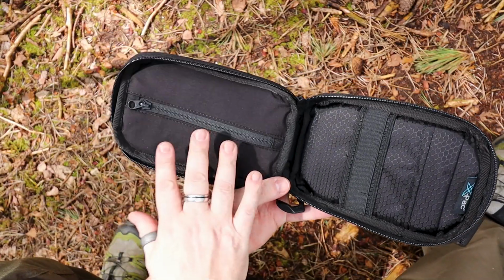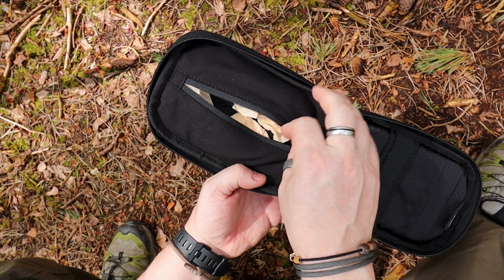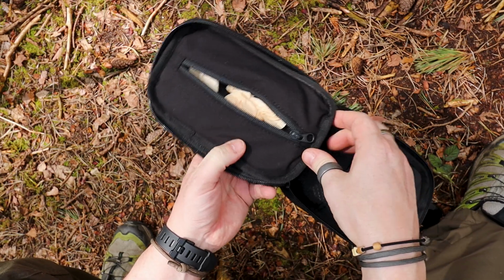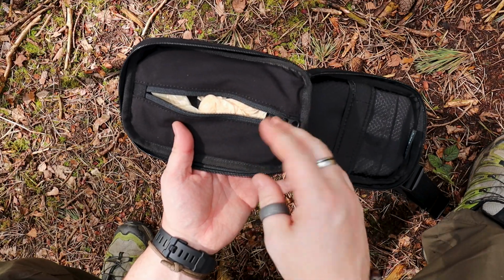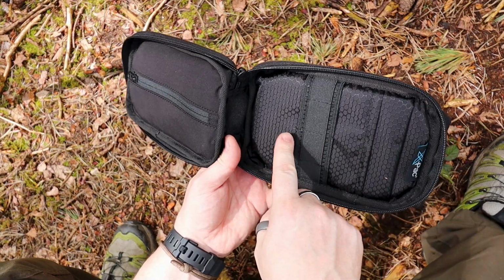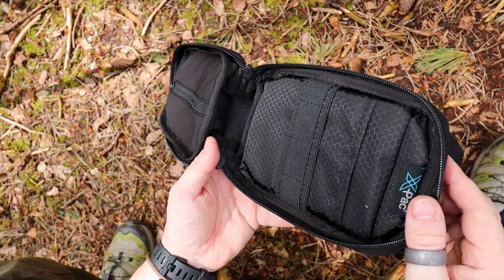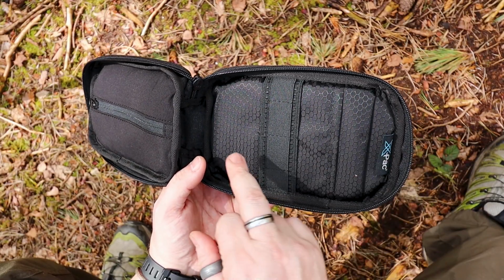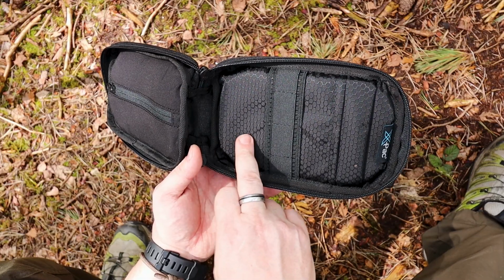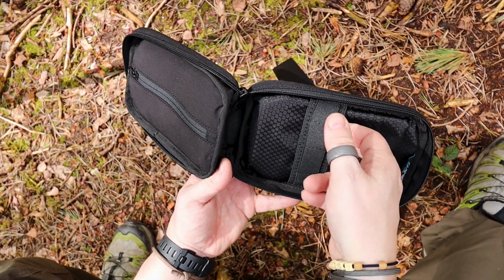So on the front section here you have a large zip pocket, again with some dog poo bags in there, but this is made from a really nice stretch material, so if you need to add in something that's a little bit bigger than this section, then you can certainly do that. And then on the inside, I hope that's in focus there, this really nice hex ripstop material, which I've only ever seen Alpaca use, but very nice.